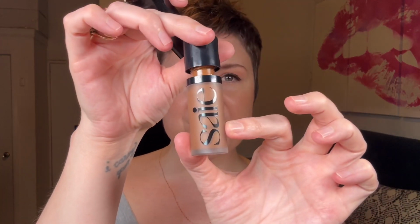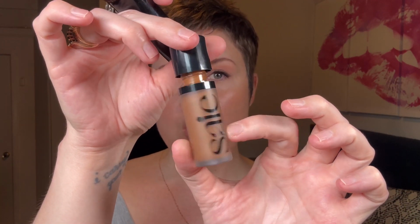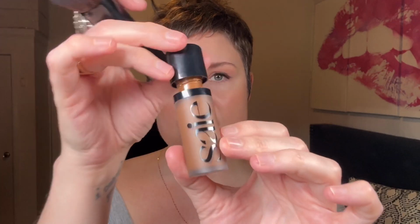This is not set with powder yet. I'm going to use the two shades and then show you what it looks like set with powder. It's just so beautiful and so natural. Okay, so now we're gonna go in with the deeper shade. This is a bit warmer of a shade. This is called Swim. And I'm just gonna go in with a light hand because, you know, I'm real pasty.